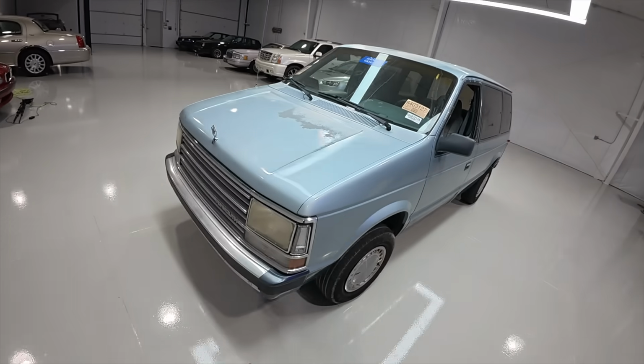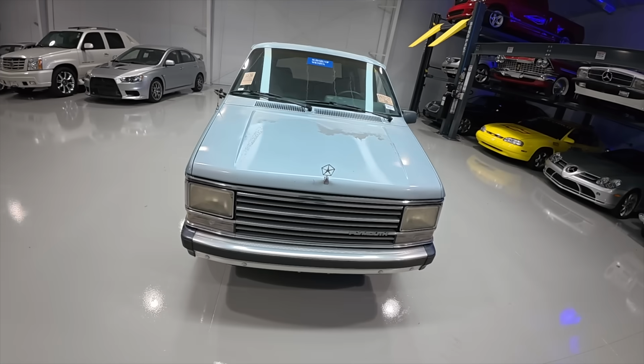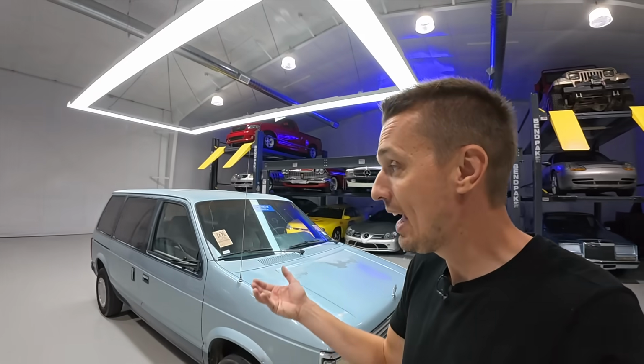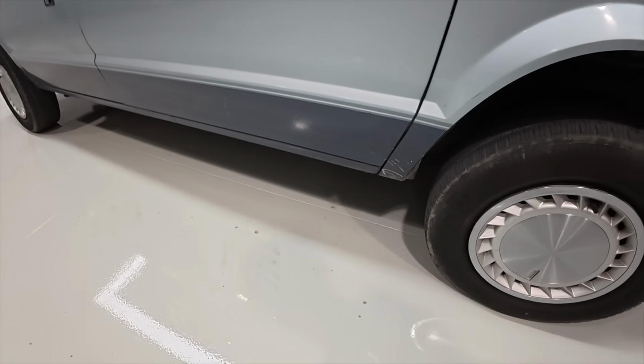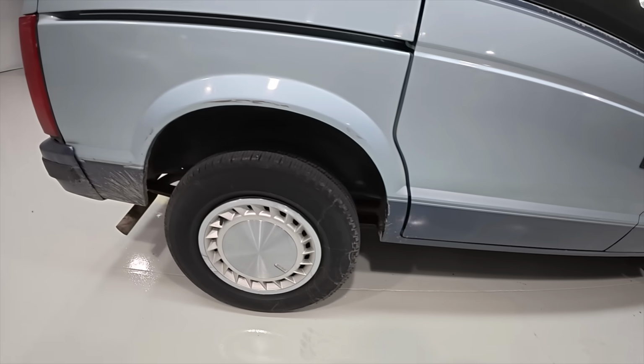If your parents didn't have one, your friends' parents did, so you have a lot of memories seeing the country in these, getting driven around to school, and even probably getting some as hand-me-downs to drive for your first vehicle. But now you don't see them that often. Most of them have rusted and disintegrated at this point, but this one, as you can see, is super clean.